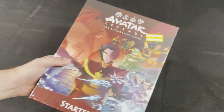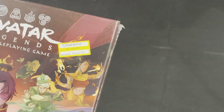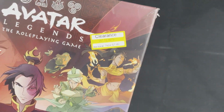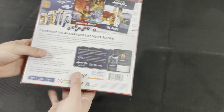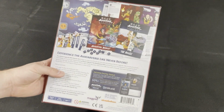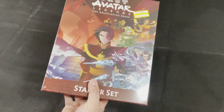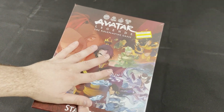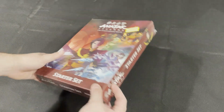Alright, now we're going to take a look at the Avatar Legends RPG starter set. Of course, also on clearance, it was $24.99. Now it is $7.49 on clearance. And just looking at the back, it seems like it has a lot more things than the D&D starter set. But again, retail-wise, this was $5 more than the D&D starter set, so I would hope that there would be a little bit extra, but we are going to take a look.